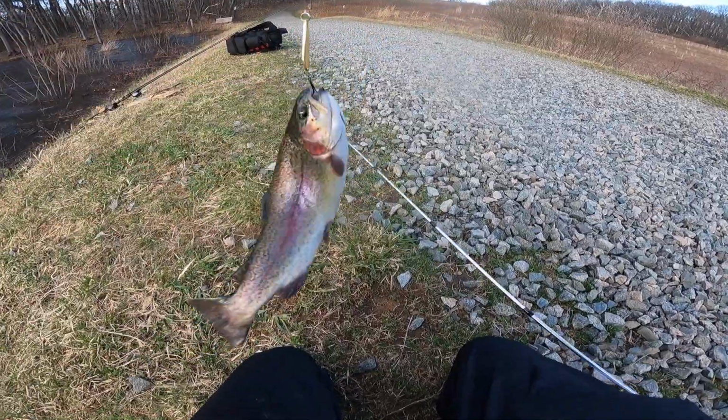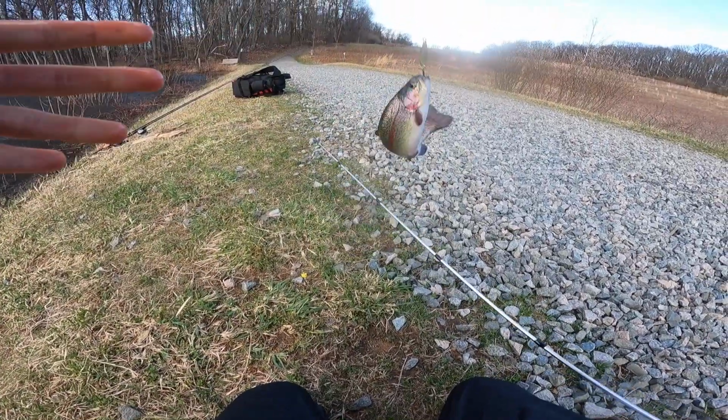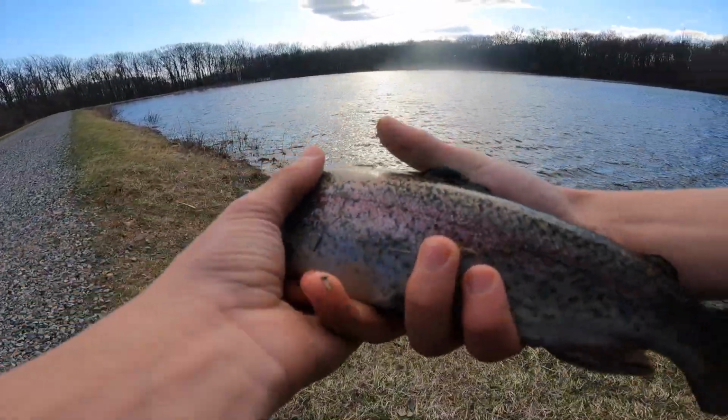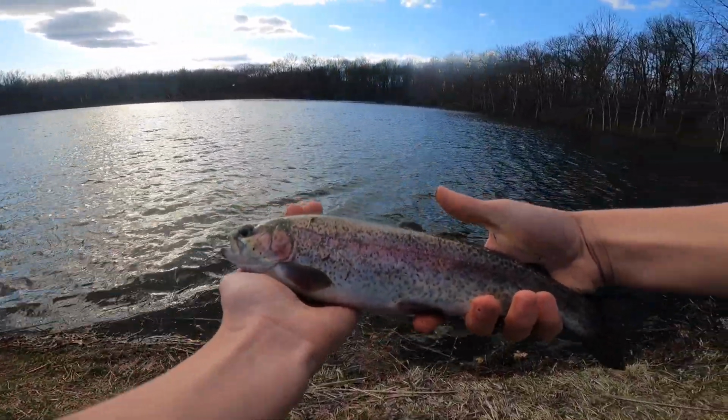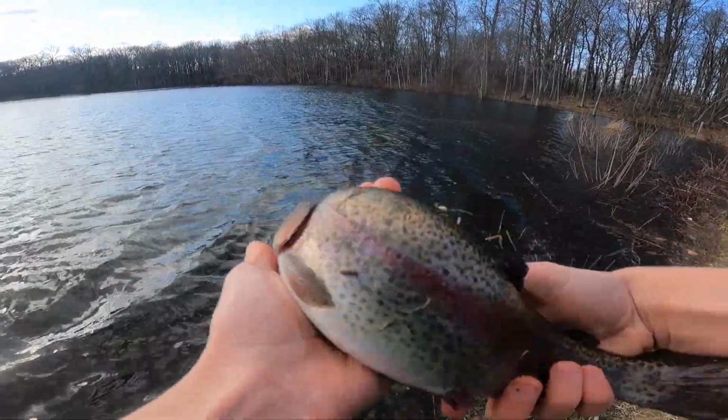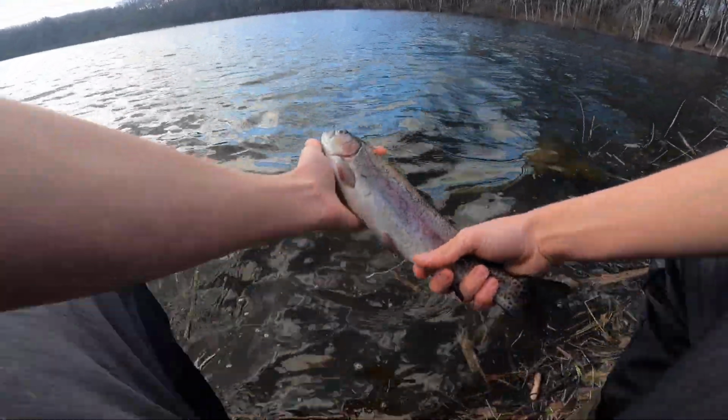Let's get this guy unhooked. He has a bunch of hooks in him. Let's get this guy unhooked and back in the water. All right, guys. Probably the biggest one of the day. Probably about, what, pound and a quarter trout. And this one has a really nice lateral line. Let's get him back in the water.